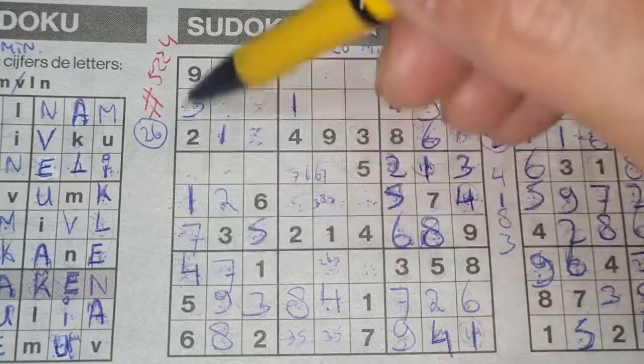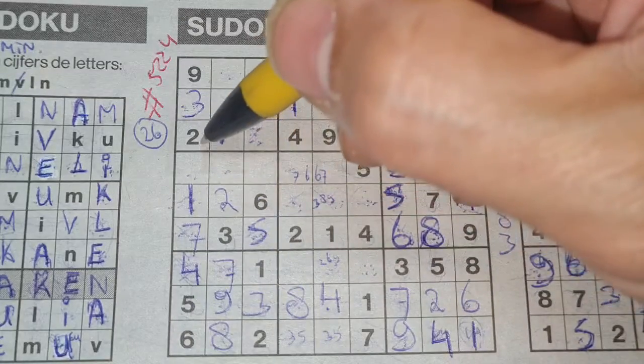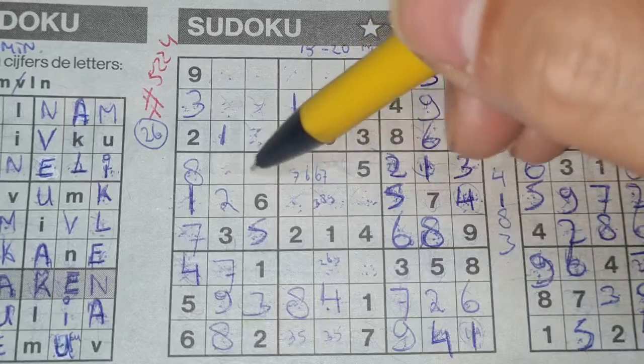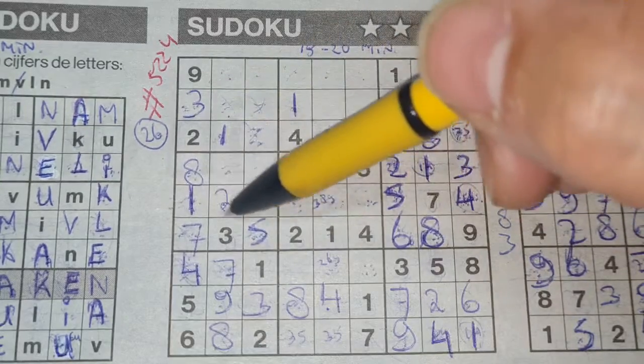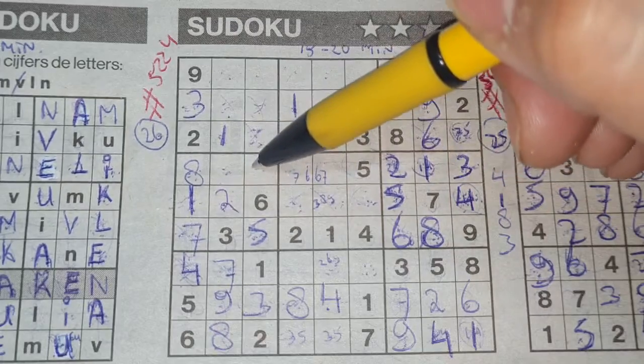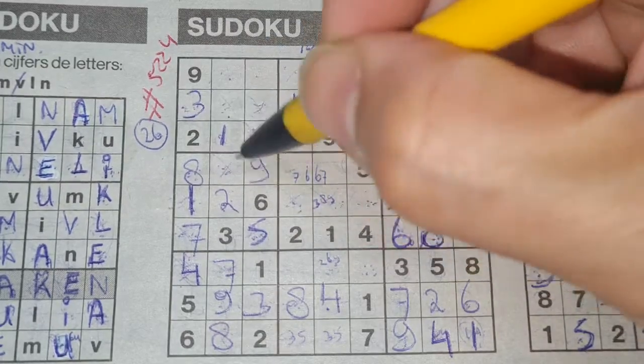1 box left in this column for number the 1, the 2, 3, the 4, the 5, the 6, the 7. No, 7. The 8 is missing. 2 missing numbers in this big square for numbers. The 1, the 2, 3, the 4 is missing. 5, 6, 7, 8, and 9 is missing. 4 and a 9. We have a 9 in the second column. No 9 there. 9 should be here and a 4.